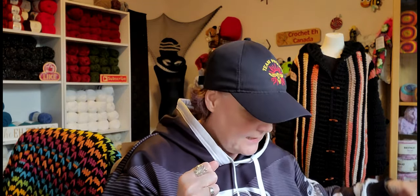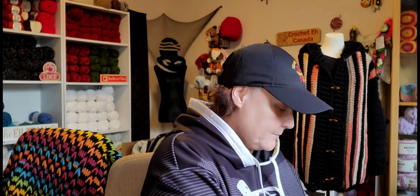Next is the yarn that I just happened to notice when I was walking around there and noticing that the new cakes weren't even on the shelf. Okay, I got some more. It was a buy three, get one free.